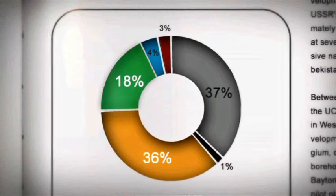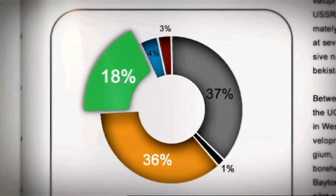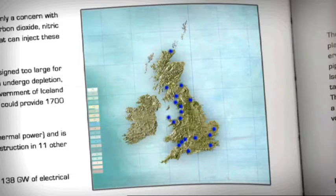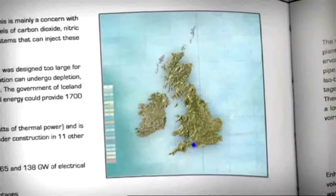In 2007, nuclear power stations generated 18% of the UK's electricity, but most of them are coming to the end of their working lives and need to be replaced.